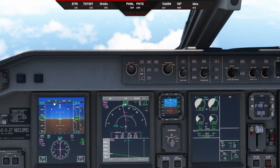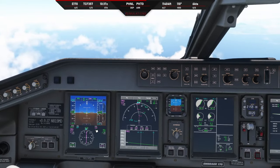As we level though, what happened to FMA? Speed on thrust. We're out-sell 11,000 feet, 250 knots.